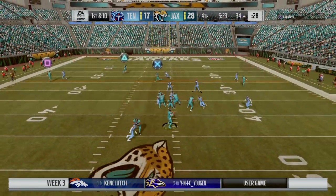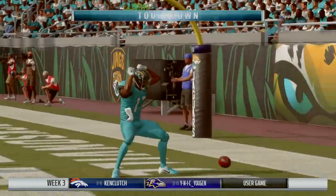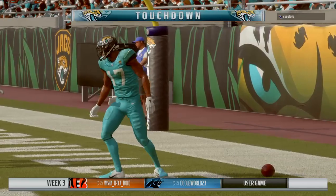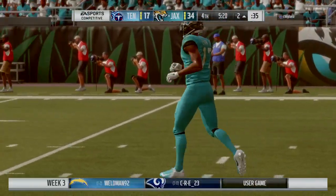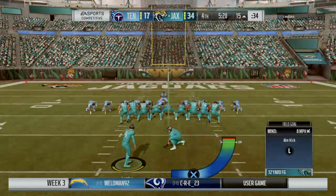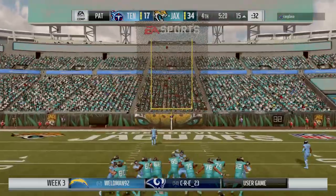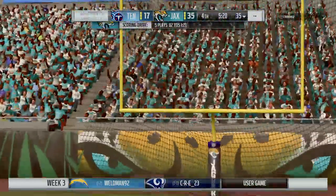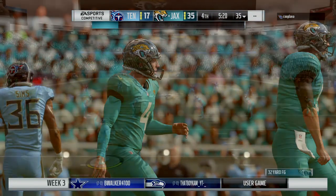Back to throw now on 1st down. Going for the deep ball. Got his man. It's caught. Touchdown, Jaguars. DJ Chark, his second touchdown on the season. And the Jaguars add 6 to their lead. Extra point tacked on by Lambo. And the lead is up to 18 now.